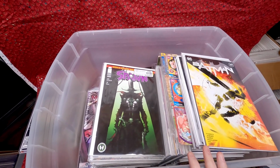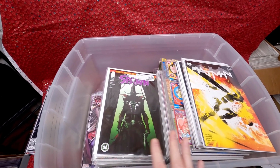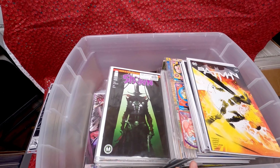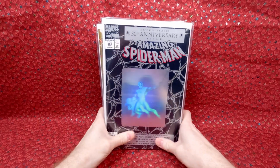I don't know what's in here, and this is going to be a lot of fun. We're going to go through this box of stuff together. I'm going to try to figure out what it's worth. And tomorrow, I'm going to send him a payment via PayPal. All right, let's dig through this box. Let's go through the pile of stuff I've already traded for.